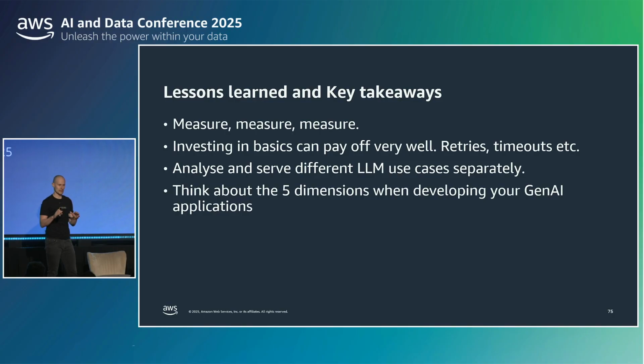And then I think Ben mentioned it a little bit. You'll have to analyze and serve different use cases differently. Some of them can be very expensive, like provisioned throughput. So be careful and deliberate about which solution you apply to which use case.